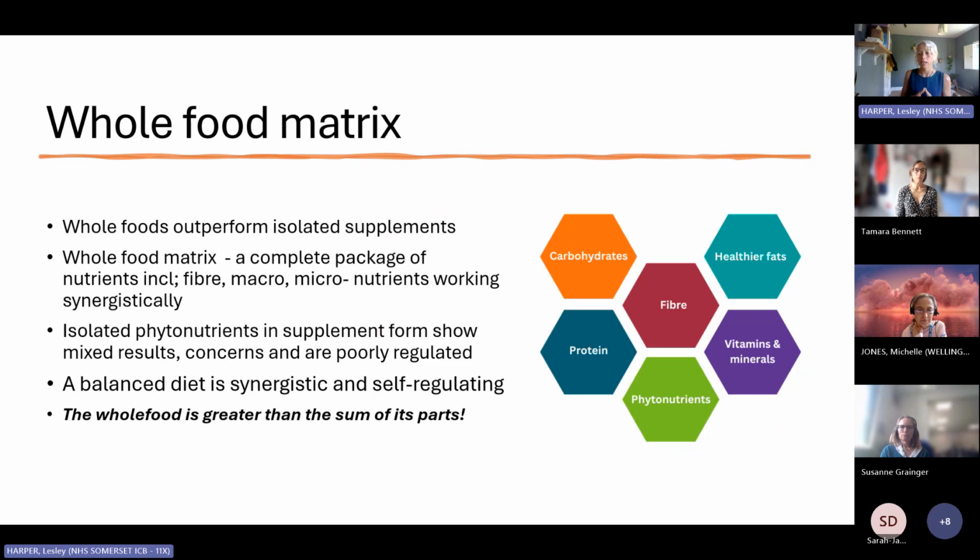Isolated phytonutrients in supplement form, as I mentioned earlier, show mixed results. And actually, there are concerns, for example, of high-dose supplements in particular. Beta carotene, one of the supplements, has been linked with increased risk of lung cancer and mortality in smokers. And also, they're poorly regulated. And I think that's something to be very mindful of. And yes, the evidence very much supports having the whole food.